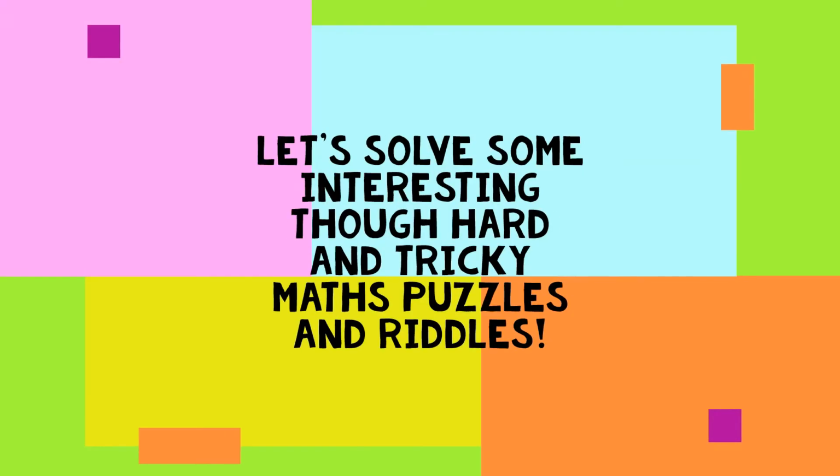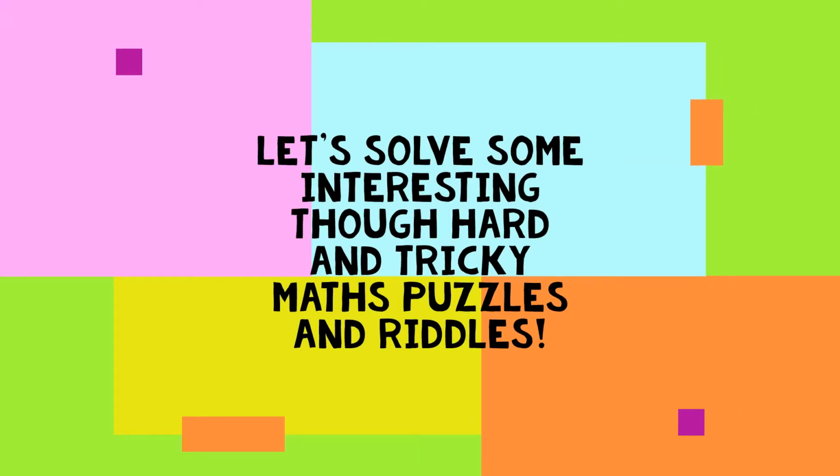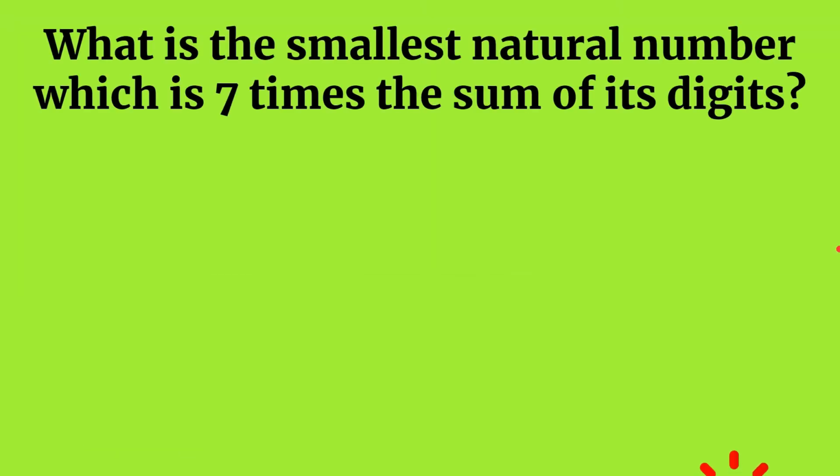Let's solve some interesting though hard and tricky maths puzzles and riddles. So, our first question says: what is the smallest natural number which is 7 times the sum of its digits? You can pause the video and think about this number. So, let's see how we can find the answer.